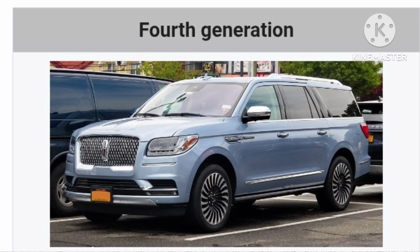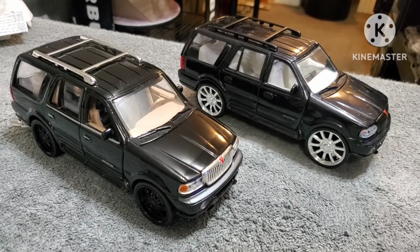Now, let's look at the fourth generation once again. This is the look of it. Fourth generation, which actually should have been a fifth, for real. This was made from 2018 to 2024.